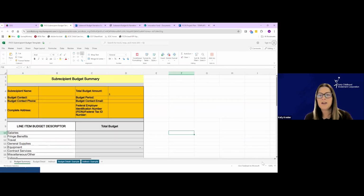So for this section of our presentation today, we're going to briefly look at the materials that you'll be filling out or completing, and share some tips for making sure you complete these items as we need to, and some other information that is helpful for you as you endeavor on working on your budget.